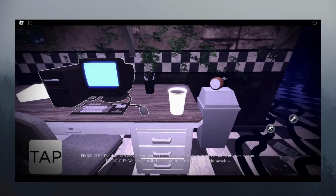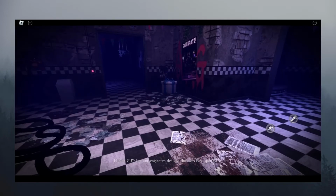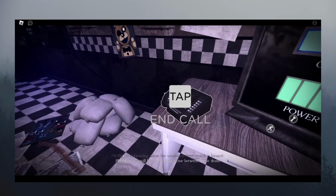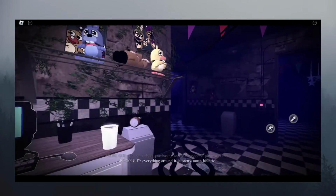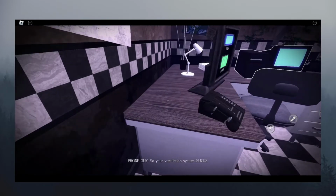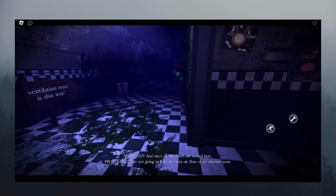We have installed our ventilation reset switch in the arcade. I know it's unconventional, but our engineers decided that was the best spot for it. Knowing where the ventilation reset switch is located will be the deciding factor between life or death. The cons about purchasing an old abandoned pizzeria is that everything around it's pretty much historic. I mean, they're antiques, so your ventilation system sucks. Sorry to break it to you, but you're gonna have to reset it every once in a while. And since all the doors are locked here, you're not gonna have an extra airflow of air anytime soon.